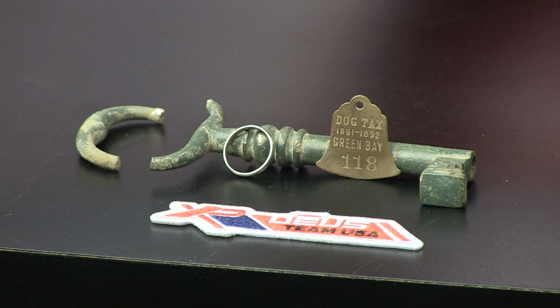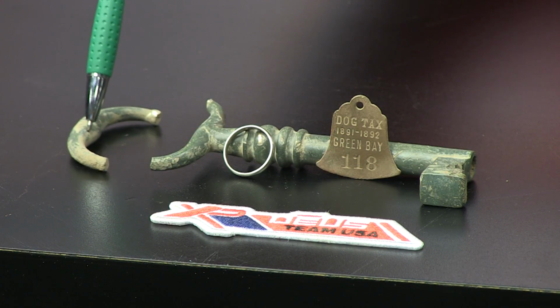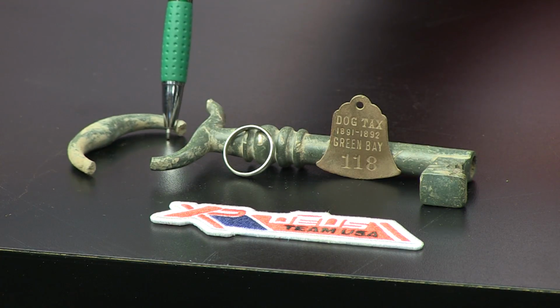Sure, Mike. Everybody knows about my field of dreams. As you can see here, I found a massive 6-inch skeleton key, and I would love to find the lock that this thing fit. You notice it's in two parts here. This part was found a week later, about 50 yards away. So now I have one complete key, which is pretty cool.